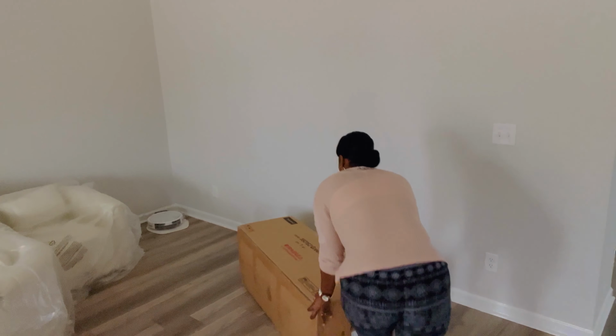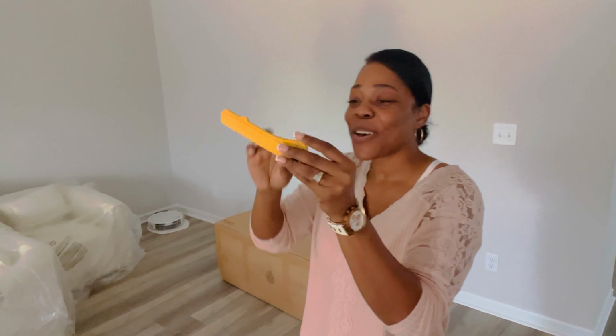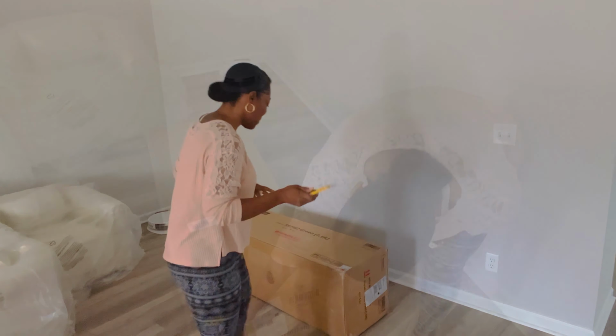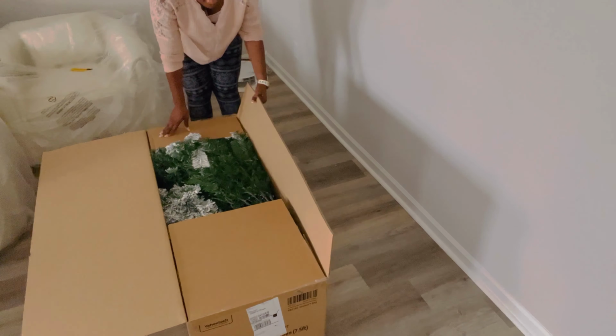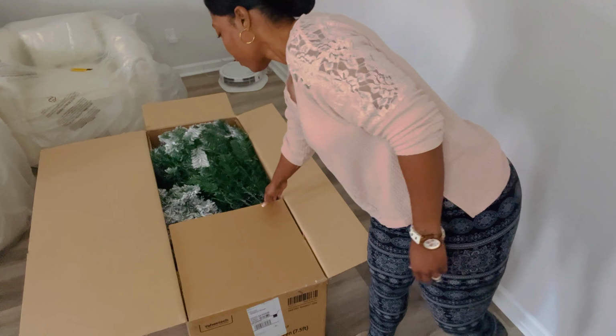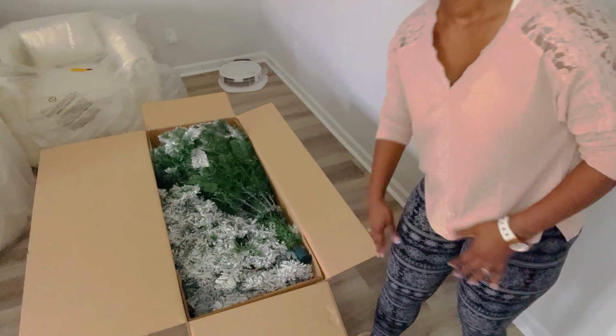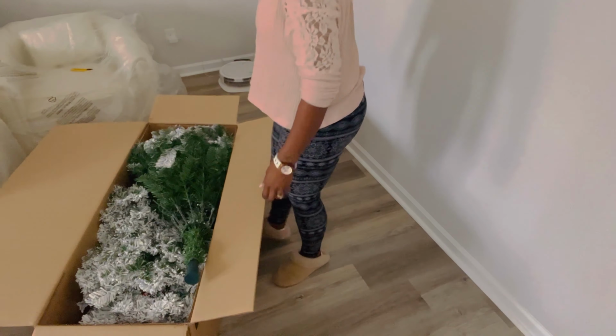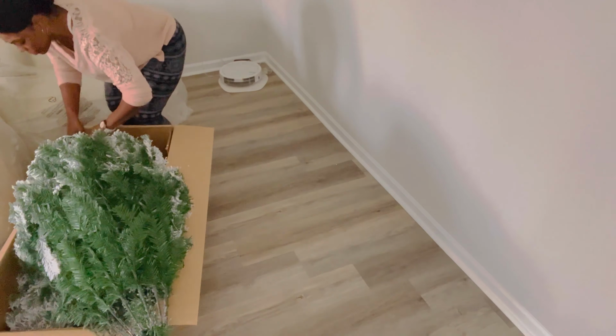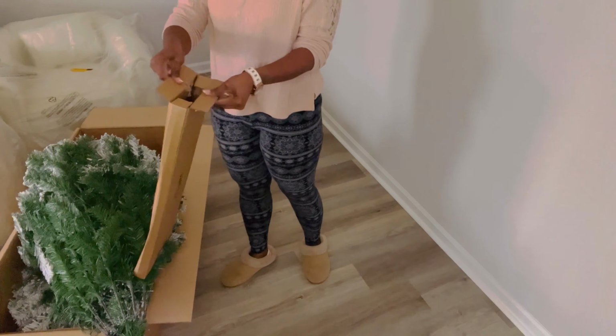I think we have enough space to work with, so I'm just gonna go ahead and bring the box in. Now it's time to unbox. Okay, I've got my box cutter. I'm so excited. Ta-da!